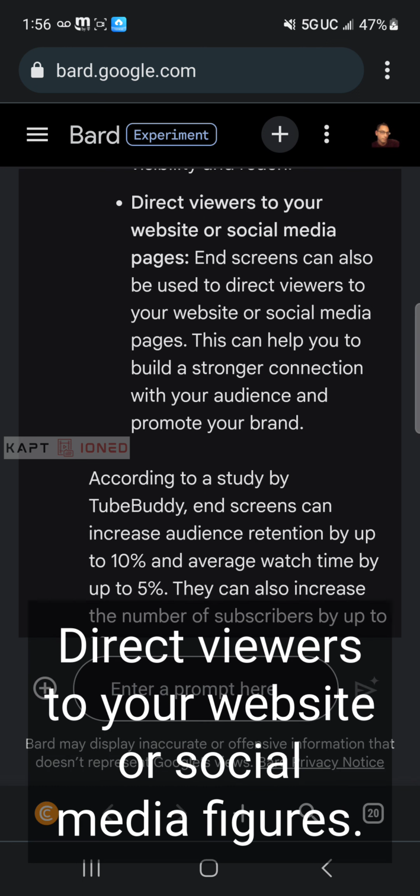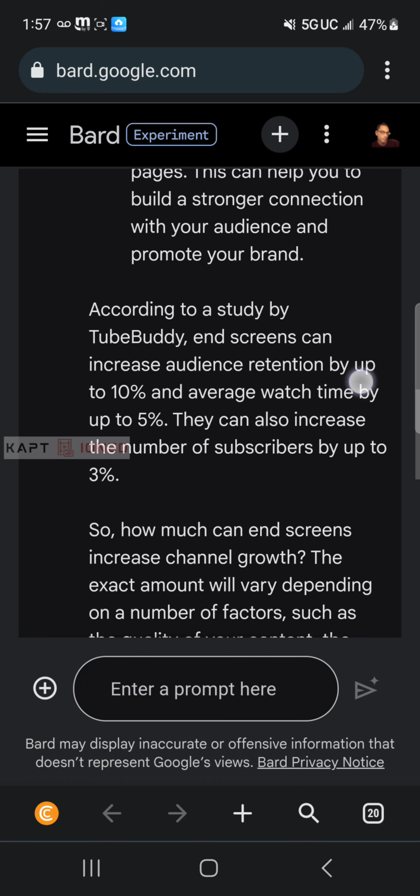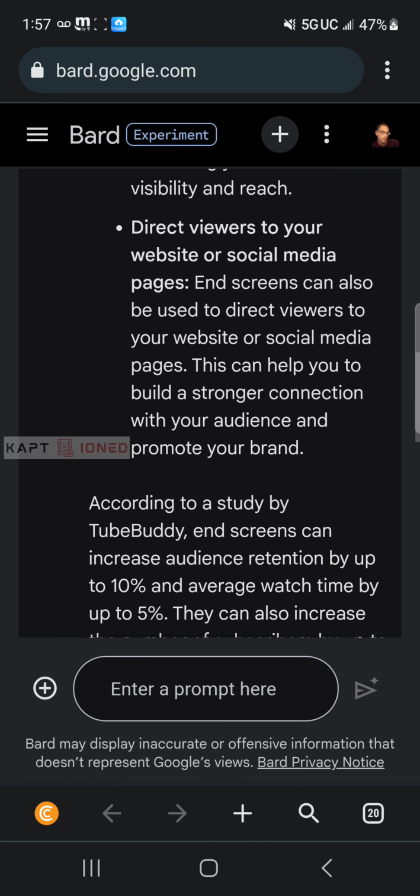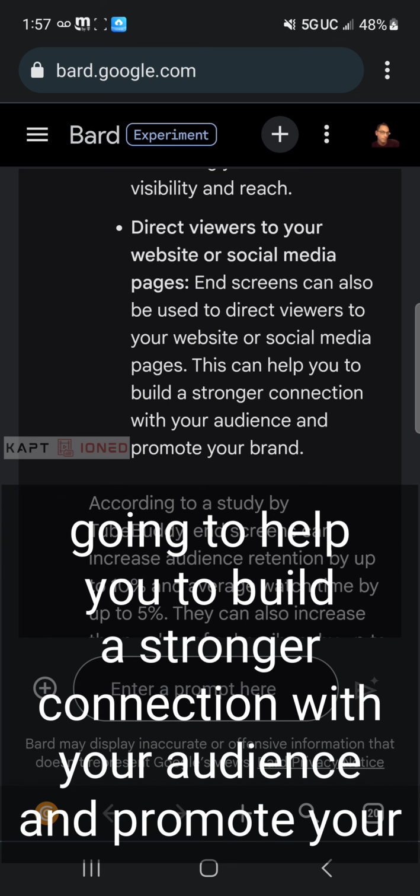Direct viewers to your website or social media pages. End screens can also be used to direct viewers to your website or social media pages. This can help you to build a stronger connection with your audience and promote your brand.